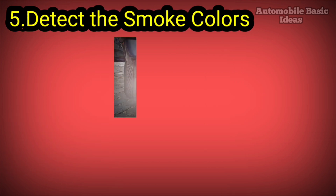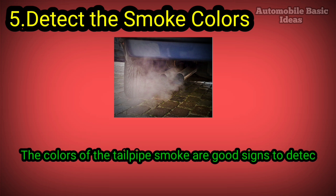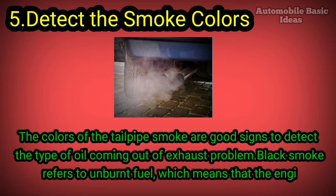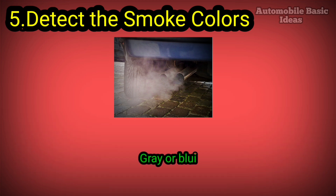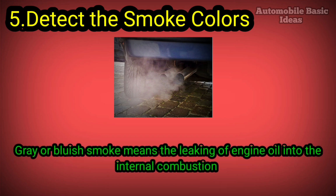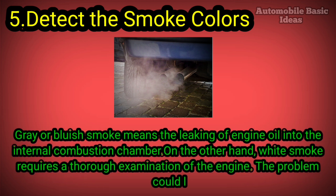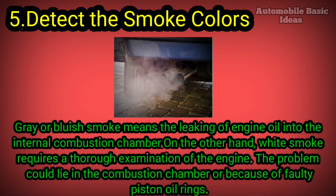5. Detect the smoke colors. The colors of the tailpipe smoke are good signs to detect the type of oil coming out of exhaust problem. Black smoke refers to unburnt fuel, which means that the engine fails to burn one or two combustion catalysts. Gray or bluish smoke means the leaking of engine oil into the internal combustion chamber. On the other hand, white smoke requires a thorough examination of the engine. The problem could lie in the combustion chamber or be caused by faulty piston oil rings.